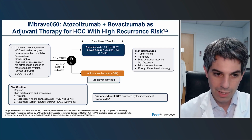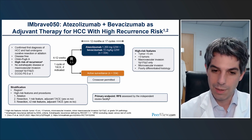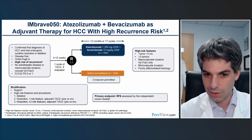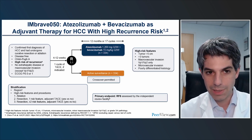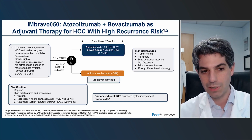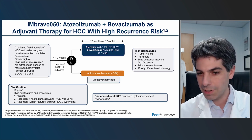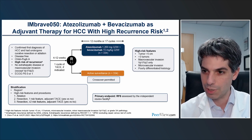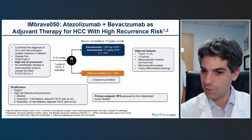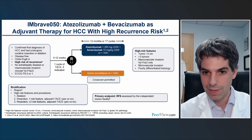And unfortunately, until very recently, we really had no systemic therapy that ever showed a benefit in the neoadjuvant or adjuvant setting in a large phase 3 trial. But that changed with the IMbrave050 study. So this was a study that took patients with resected or ablated HCC, although really this was a resection trial. The majority of patients were resected, and they were randomized to active surveillance, which of course is the standard of care, versus adjuvant atezo-bev for a year.